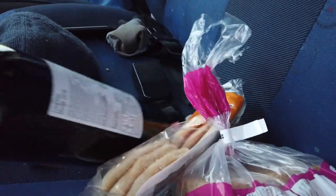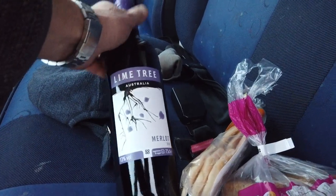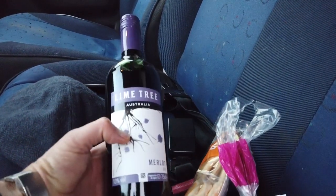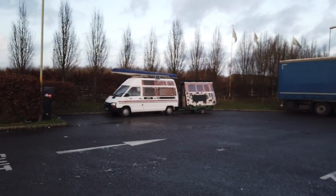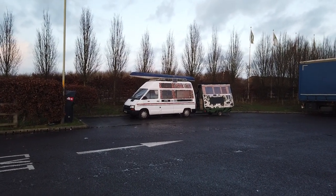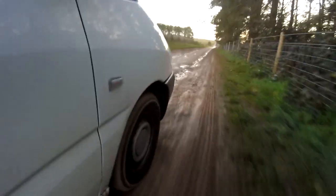Stop off at Solstice Park, get some essentials: wine, some bread, some pancakes. The wine is a must have. Have a look at this little setup over here. How cool is that? Right, onward to Stonehenge.